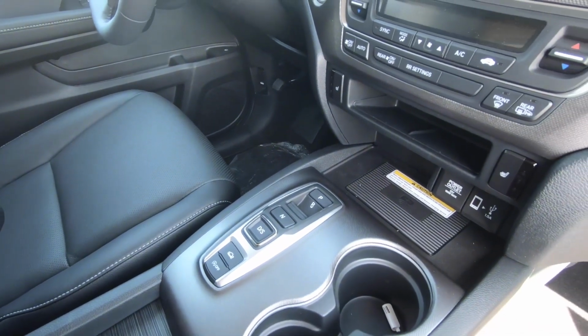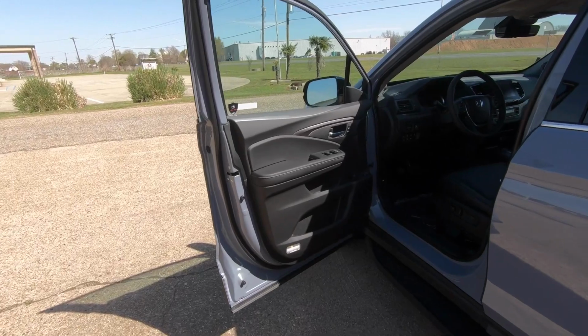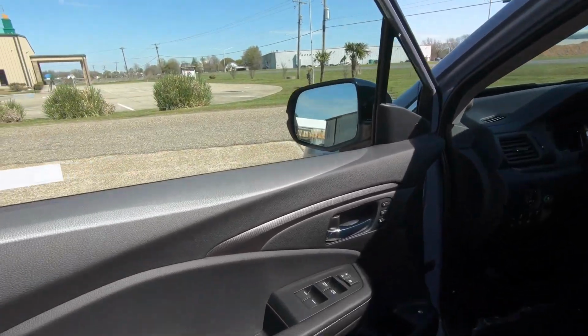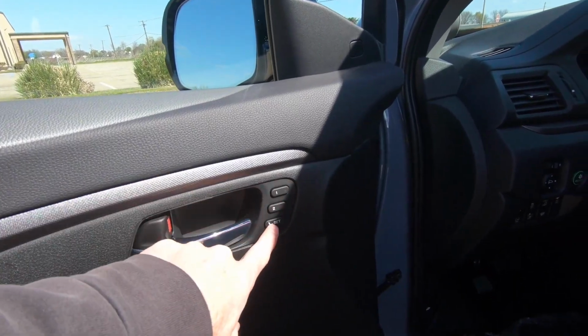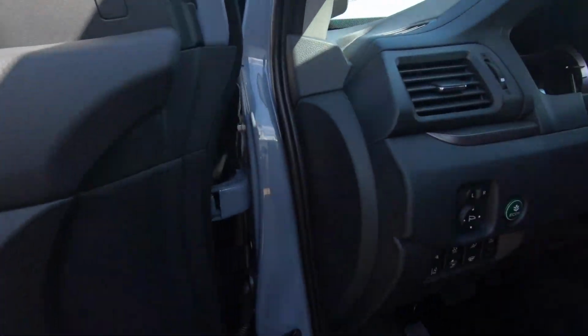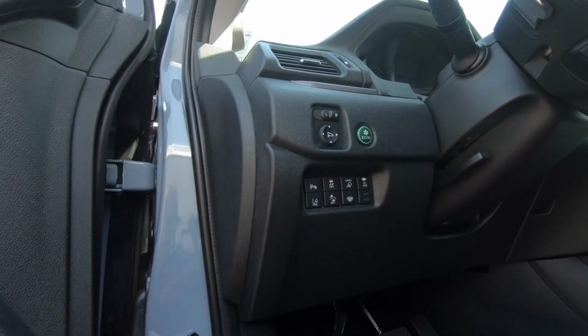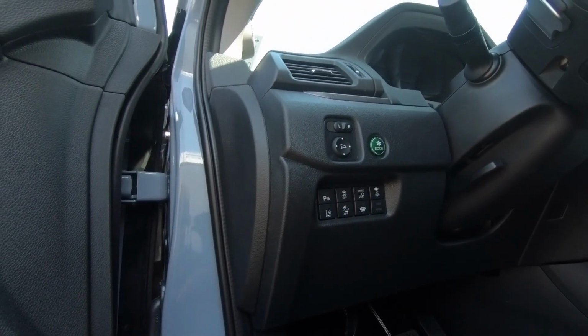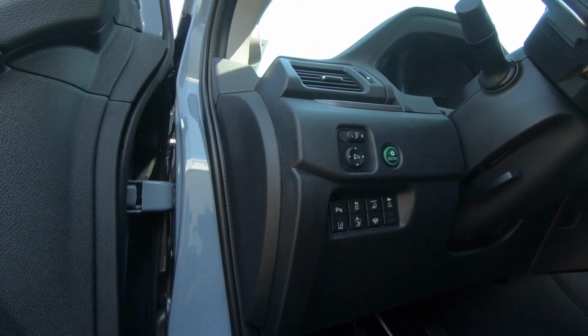And here on the driver's side door, not much different than what we saw on the passenger side, but you do have your child safety locks. And one thing that's definitely different is going to be found here. Seat memory, 2 settings. You've got all of your settings there for at least some of your safety features, such as rear cross traffic alert, blind spot monitoring, traction control, all that good stuff.